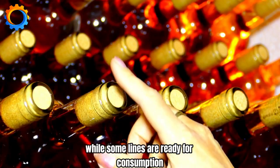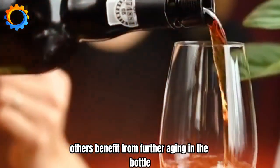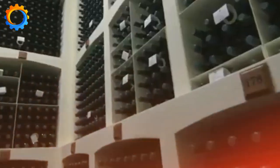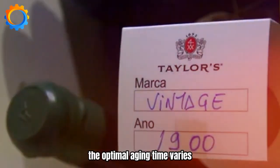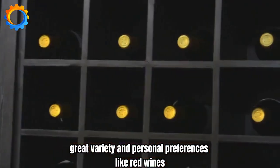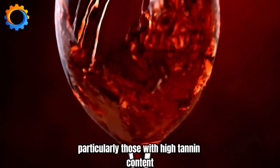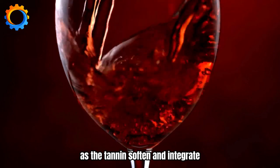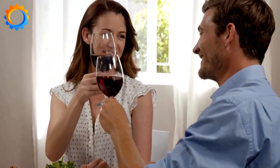While some wines are ready for consumption shortly after bottling, others benefit from further aging in the bottle. This aging period allows the wine to continue evolving, developing more complex flavors and aromas over time. The optimal aging time varies depending on the wine type, grape variety, and personal preferences. Red wines, particularly those with high tannin content, often benefit from extended aging, as the tannins soften and integrate, creating a smoother mouthfeel and more nuanced flavor profile.